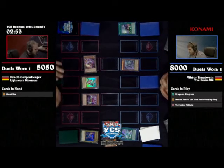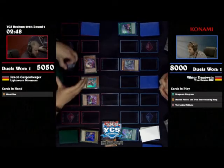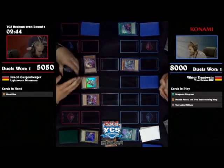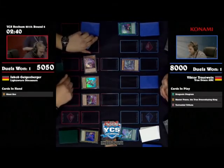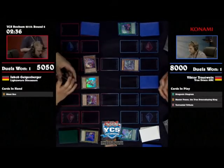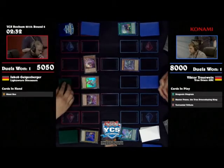Didn't you earlier say it was good in Jörg Müller's deck? Yeah, in round one, it was good. And here again, it would be good because he doesn't have a good hand. Right. He barely has any hand at all. Yeah. That is a very fair observation. It's on point. And he hasn't yet used his normal summon. He's just special summoned that Hat Trigger.